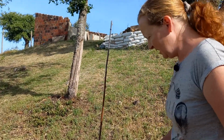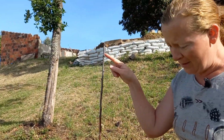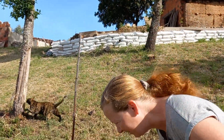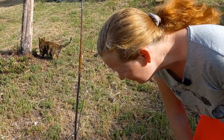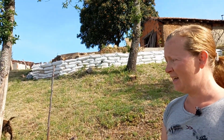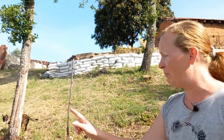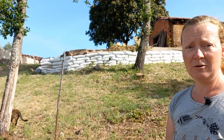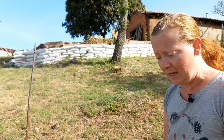And there's one tiny leaf at the very top. That's the only one I can see, but I don't have my glasses on. But yeah, that's all I see at the moment. There are some more buds, but they haven't started to open. So hopefully it pulls through.